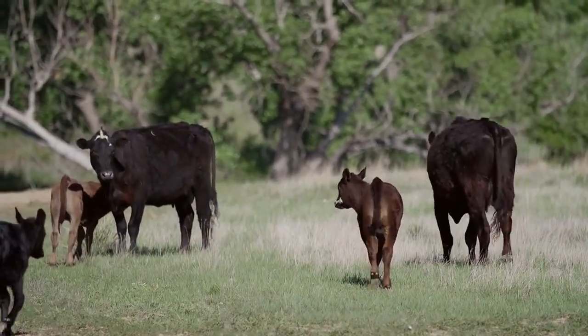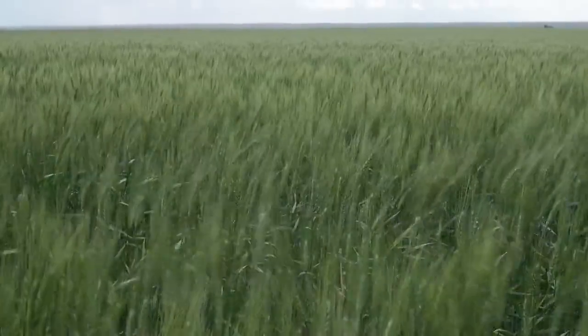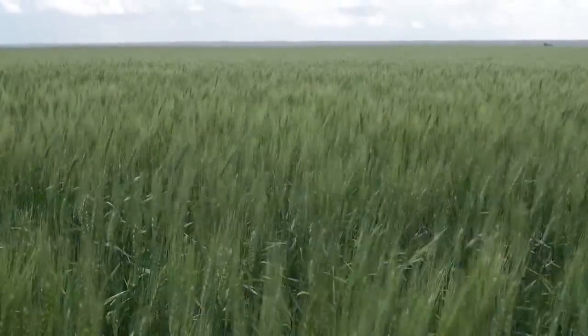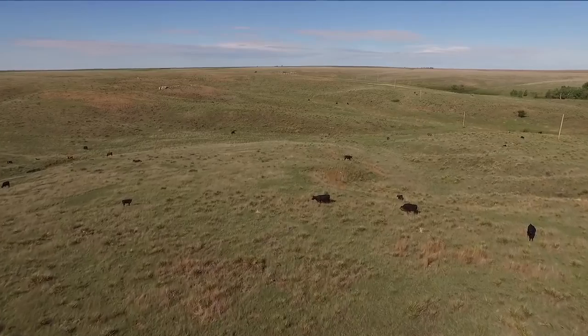I'm not really a lazy guy, but I don't like farming for 12 hours a day or the expense of doing it. I got a lot of friends and neighbors that are farmers, and that's great if it works for them. But raising cattle has made us more money every year than what farming has. We're able to keep more.